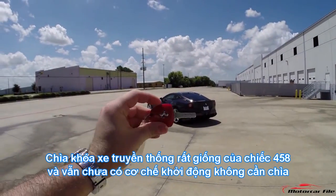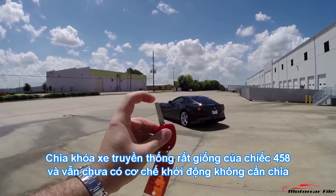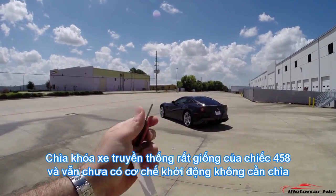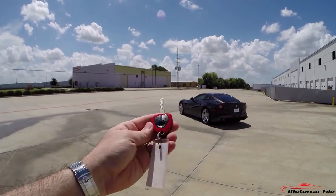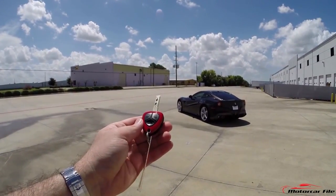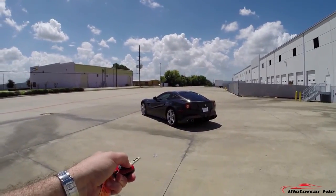They have the key, which is almost identical to the 458 key. They don't have that sharp tip. It's actually very flat on the tip on the modern Ferrari keys. They don't have a keyless system yet, but I suppose maybe they'll have one in the future. Who knows? I mean, Ferrari is very driven by heritage, so it'll be interesting to see if they drop the traditional key.